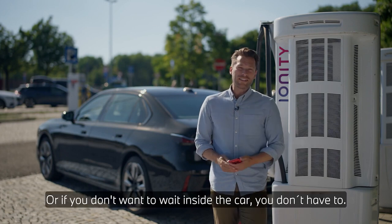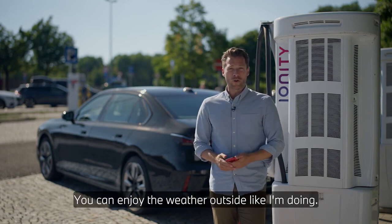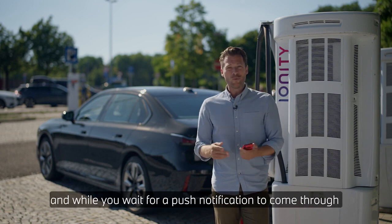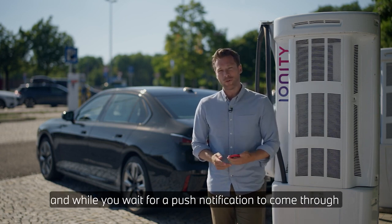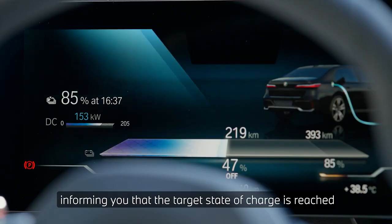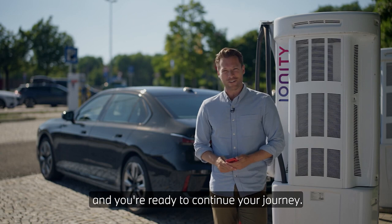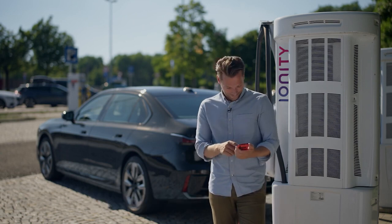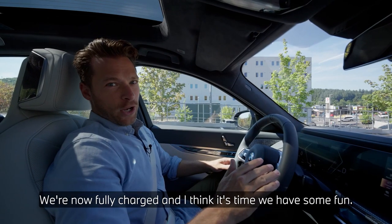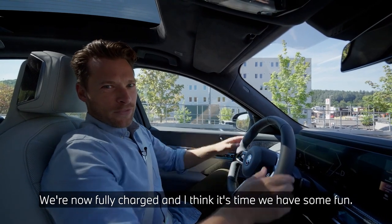Or if you don't want to wait inside the car, you don't have to. You can enjoy the weather outside like I'm doing, or maybe go and grab yourself a coffee while you wait for a push notification to come through to your My BMW app, informing you that the target state of charge is reached and you're ready to continue your journey. We're now fully charged, and I think it's time we have some fun.